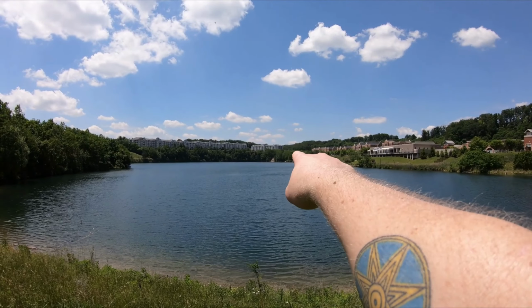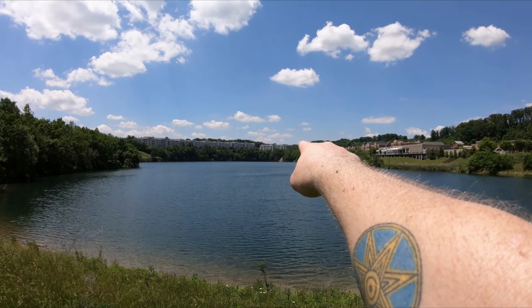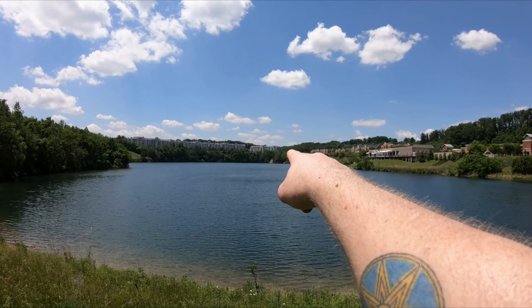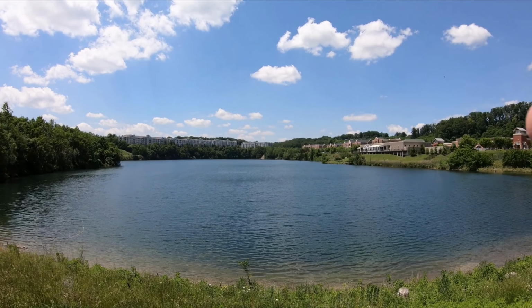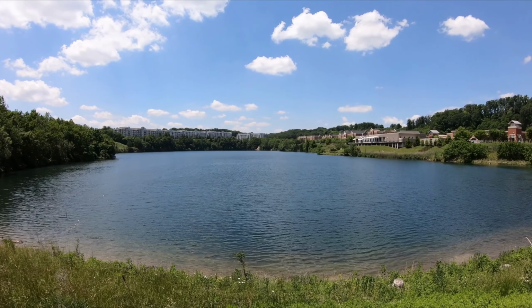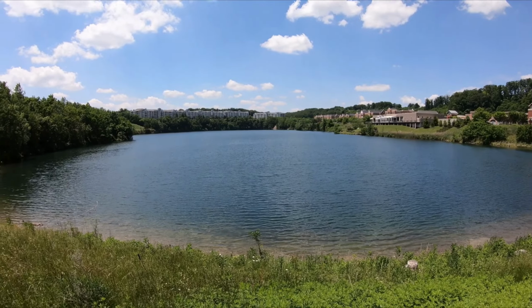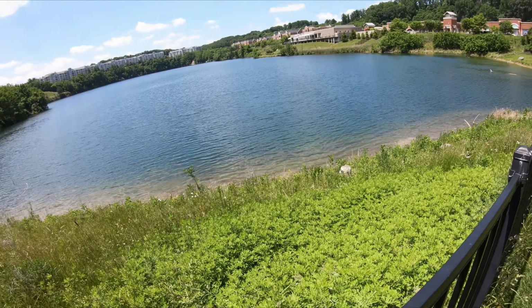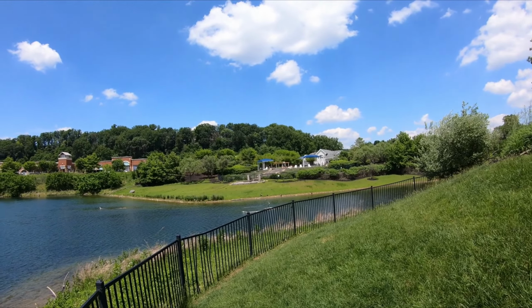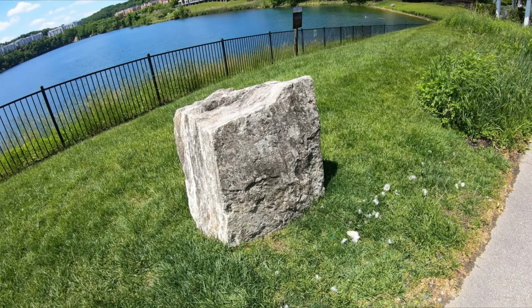Now we were just over there on that side, and you can see there's an outcrop there. There's a bunch of rocks. I think that's what I was seeing on Google Earth, but you can't go in there because of this thing. And then over here, some kind of pool. I don't know if that's a clubhouse.